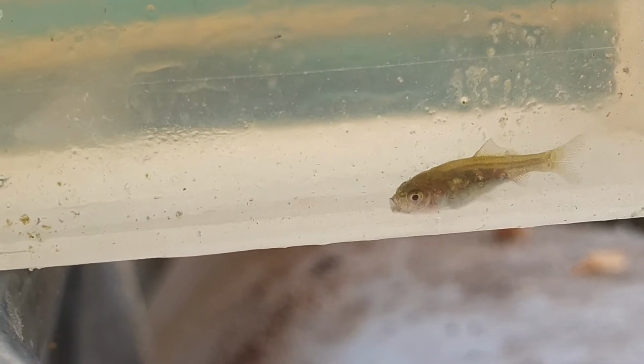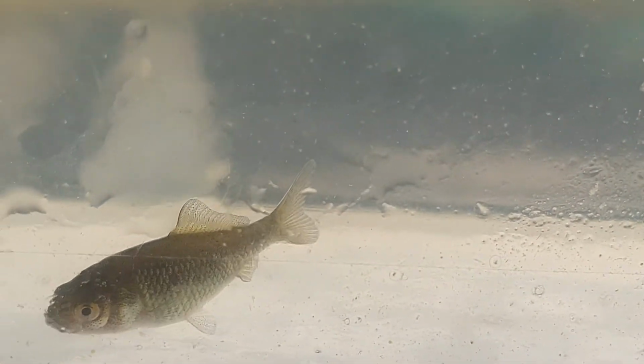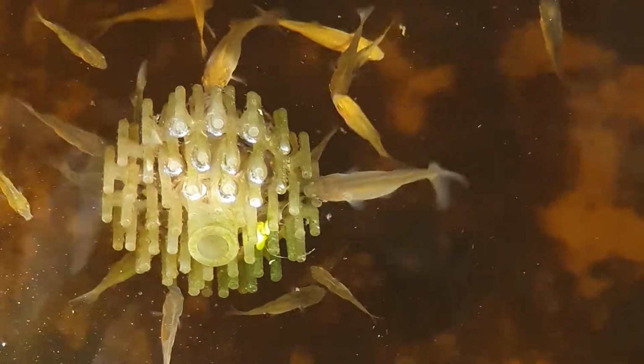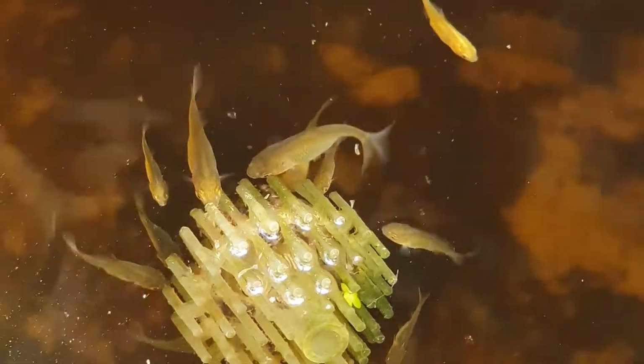As the fish age, the development gap widens. This is due to the larger fish being faster and therefore eating more, which accelerates their growth compared to the smaller fish. If the food is plenty, this is not an issue since all fish get their share.